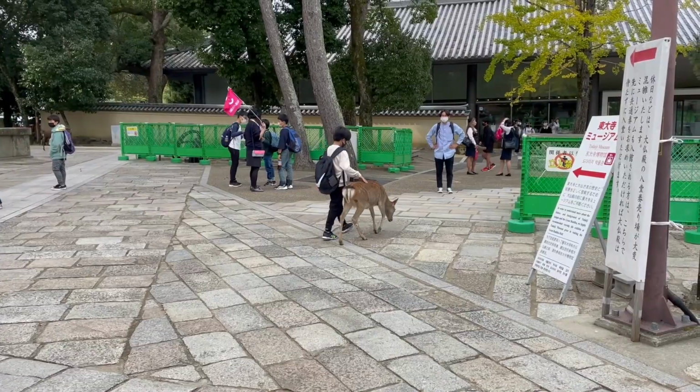So we just left the Todaiji temple or the Great Eastern Temple. It was huge, it was beautiful, and it was historic. And now we're going to Nara Park or Nara Deer Park to feed some deer. Let's go.